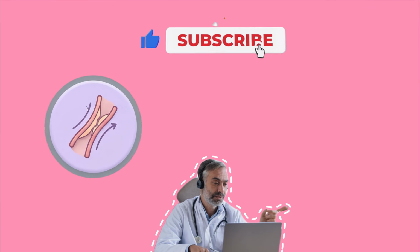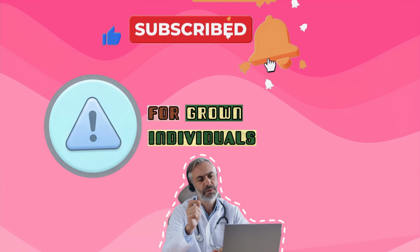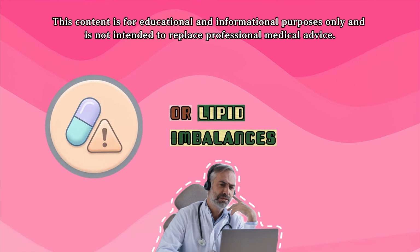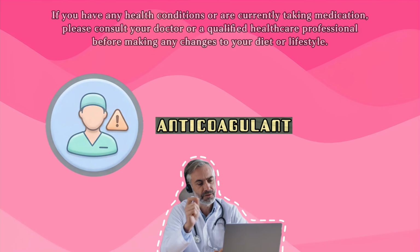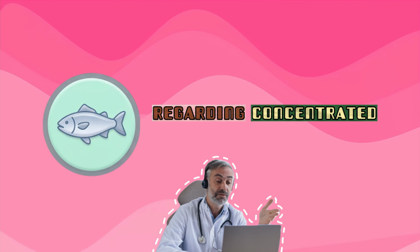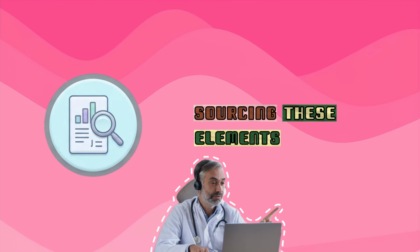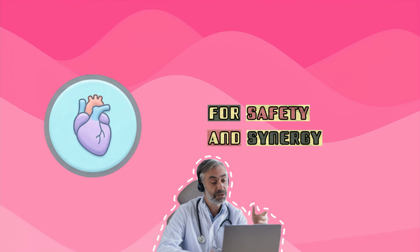Safety note: these nutrients are largely advantageous for grown individuals, specifically those wrestling with elevated numbers or lipid imbalances. However, if you are on anticoagulant therapy or facing a surgical procedure, a conversation with your clinician regarding concentrated doses is non-negotiable. Sourcing these elements from actual fish remains the gold standard for safety and synergy.